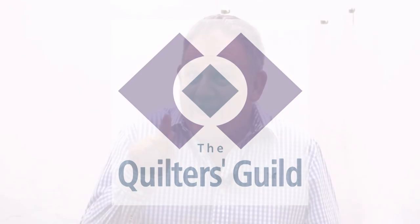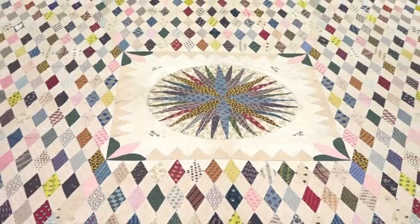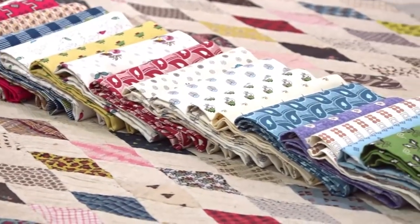So here I am in the archives of the Quilters Guild of the British Isles, and look at this. We have got such a scoop for you, the Sewing Quarter viewers. You will not believe what we're getting. You see all the gorgeous fabrics that this quilt is made out of? Well, we are going to bring you the fabrics to recreate this gorgeous period quilt. This quilt is so precious, I'm not even allowed to touch it, but I can touch the fabrics that we're bringing to you. And you know what? I've got a bit of a favorite already.